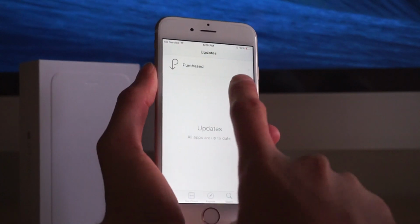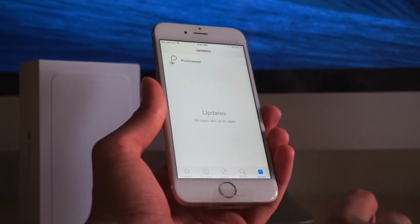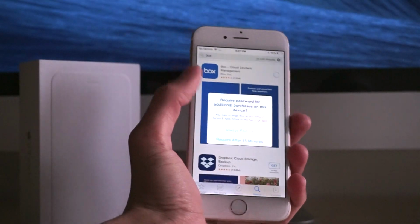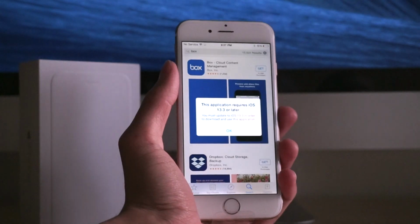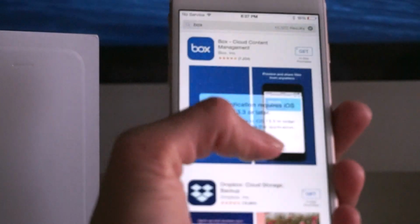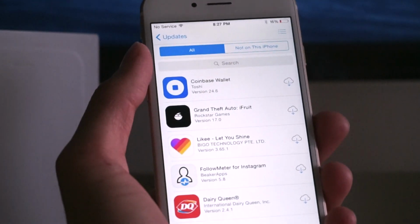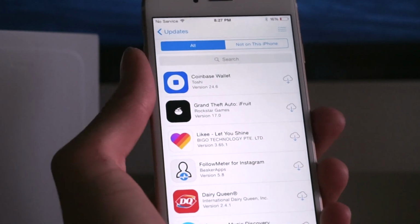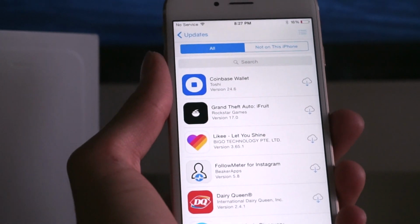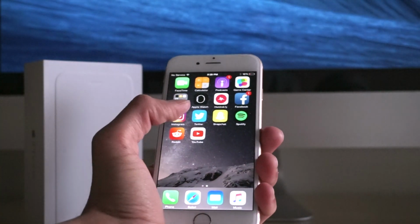And the reason why they don't work is because if you just randomly search up an app, let me search up an app that I know I've never downloaded. I don't know what's going to come up, but okay. And then it should say that this app is not going to work. It's not going to be able to download. Yeah, because it requires iOS 13 or later. So the only way to do it is if you download the app on another iPhone and then you go into the purchases of this iPhone, then it will request an older version of the app. I know that can get really annoying, but that's usually the only way to go about doing this.